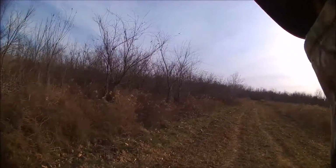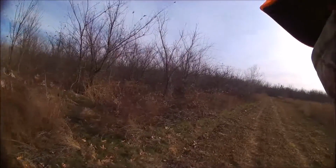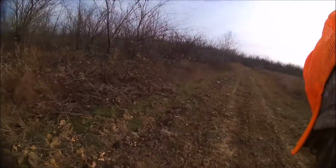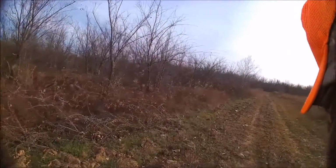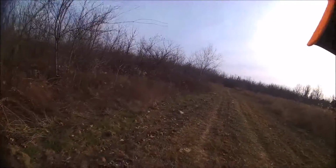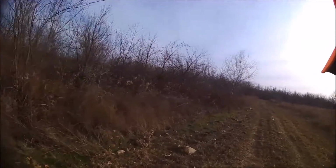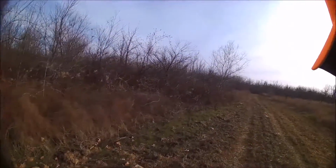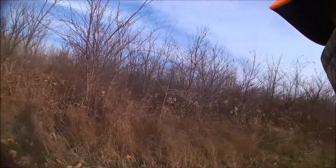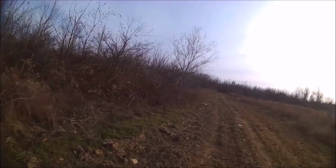The reason why I like walking a long ways into where I hunt is because anytime you're hunting near a big town that's got a lot of hunters in it, a lot of times they'll go to one of the closest areas, or they'll go to where the biggest deer were killed last year. That's closest to them. They'll go to that spot.